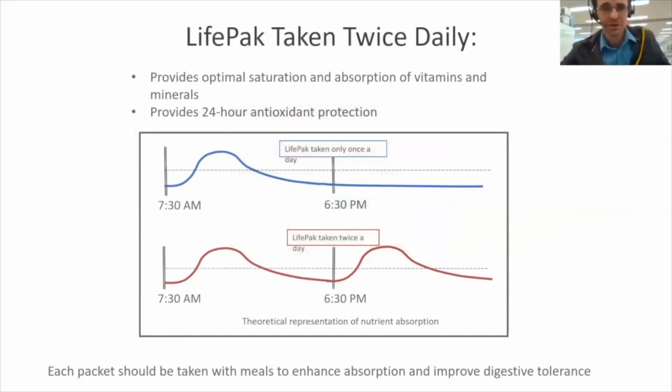This is what I'll close with here: Lifepak is a product that's meant to be taken twice daily. The reason for this is that if you were to only take it once a day, you're going to be getting decent amounts of vitamins and minerals, but a lot of them are used up rather quickly. A lot of these nutrients are what we call water soluble, where things like vitamin C and a lot of the B vitamins are used up rather quickly. So they spike and then they go down and they're depleted in the body.